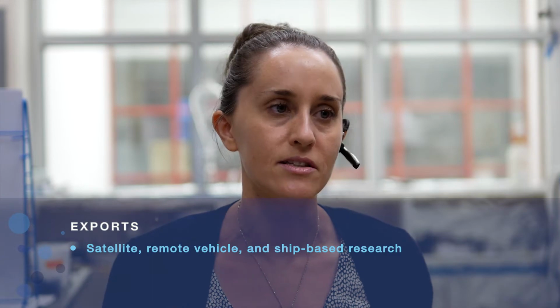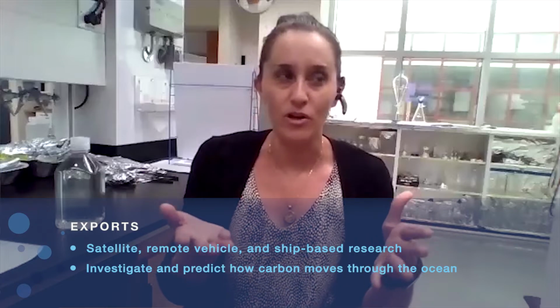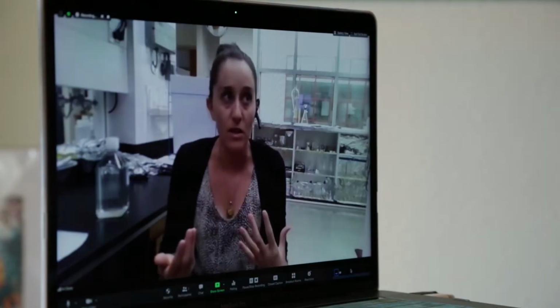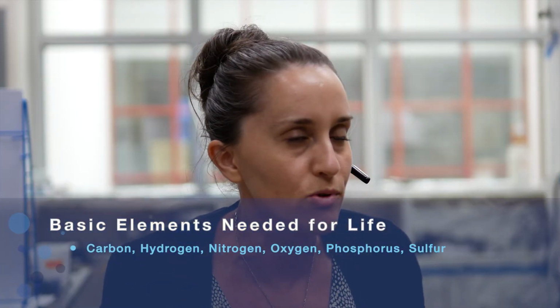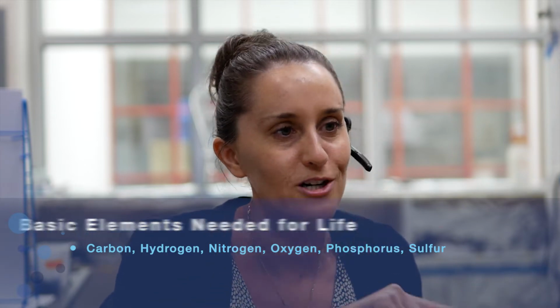We are looking at the transfer of carbon from the upper ocean into the lower ocean. What we're really interested in from a climate perspective is how much carbon makes it to the deep ocean, but it has to make it through this gauntlet of microbes and zooplankton who are eating it. So we want to look for evidence of who is eating that carbon, what is happening to it during this pathway. We normally think about what do organisms need to live? They need carbon, they need nitrogen, they need phosphorus. Those are the big ones. When you learn in high school biology, it's carbon, hydrogen, nitrogen, oxygen, phosphorus, sulfur.